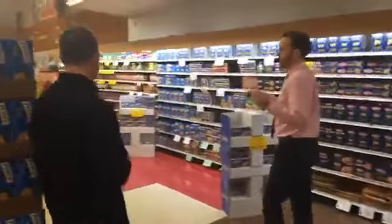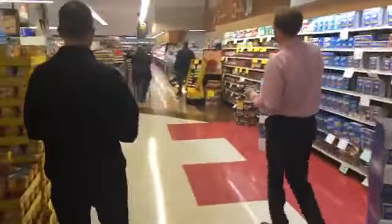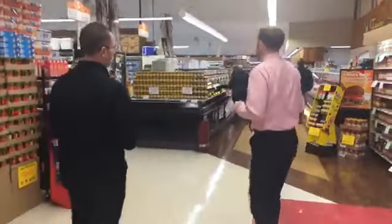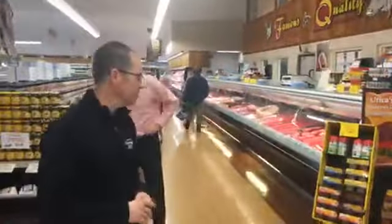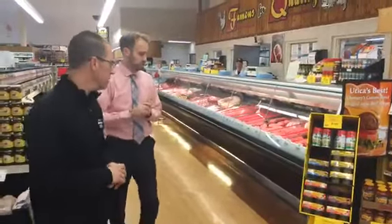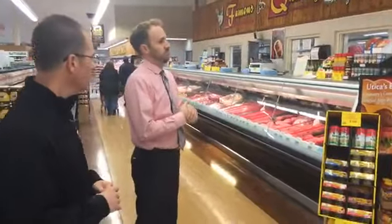Going this way, we're going around the store here. So next we're coming up on to the meat department, probably the most popular department in the store this time of year. Yeah, this was the first department we did about a month or so ago, and we talked about some holiday things at that point in time.